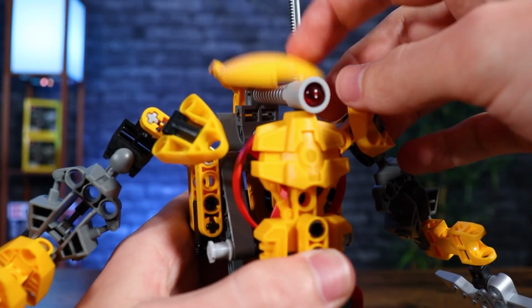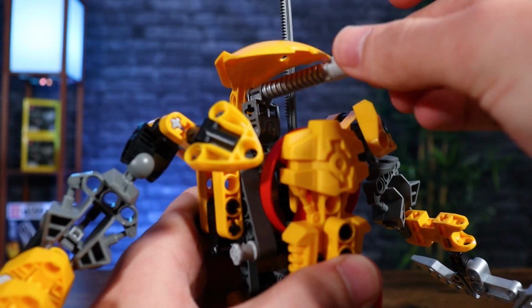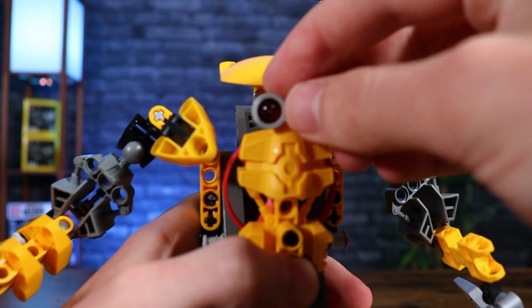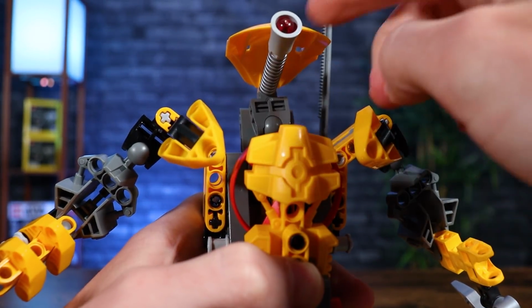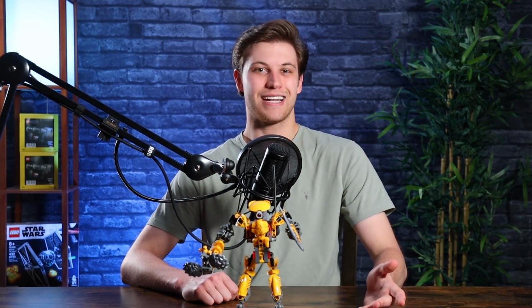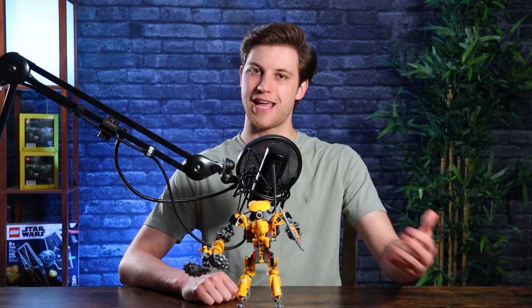However, it's a little restrictive in its articulation because you can move the eye around all over the place, but you can't move this Bohrok piece that sits on top of it. You can't really move that around because it's just locked in by a Technic pin axle. So it's okay. It's not the end of the world, and you can still move the eye back and forth, and that's enough for me.